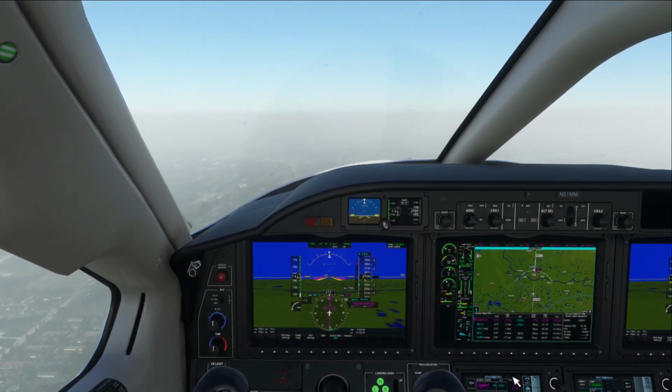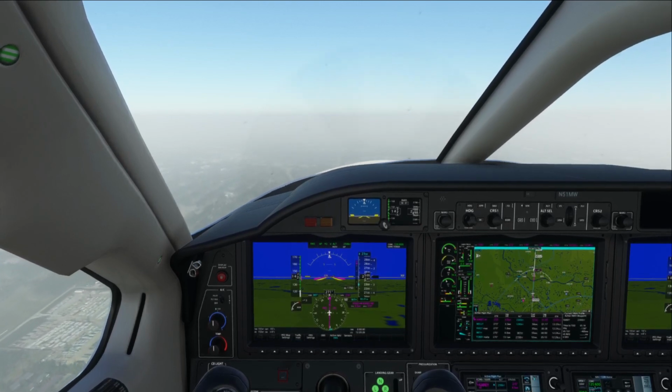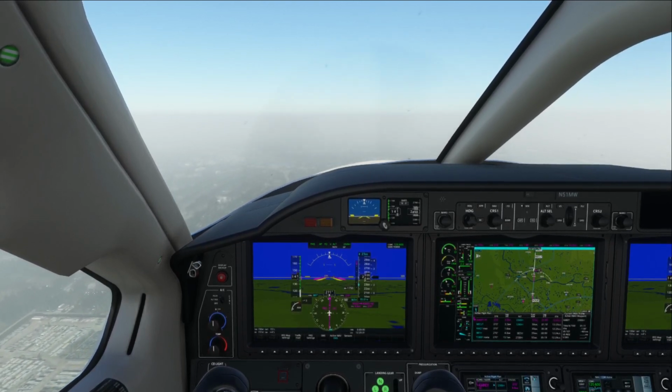Southwest 43, tower, flight 140, 14 right, clear for takeoff. Flight 140, clear for takeoff, 14 right, Southwest 43.